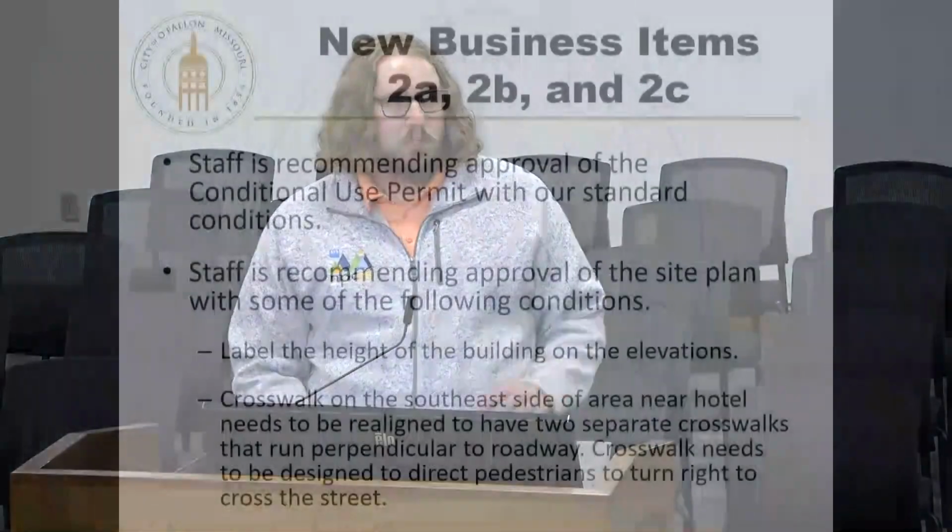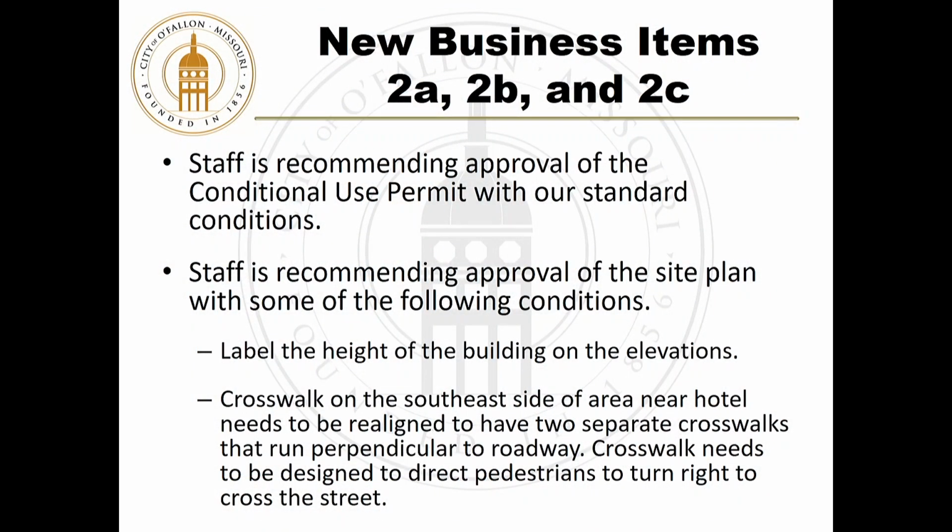Staff is recommending approval of the conditional use permit with the standard conditions, and also recommending approval of the site plan with some conditions, such as labeling the height of the building. The crosswalks on the southeast side of the area near the hotel need to be realigned to have two separate crosswalks that run perpendicular to the roadway. They need to be designed to direct pedestrians to turn right to cross the street. The way it's designed now, it just sends them out and not directly across the street. So that needs to be revised.